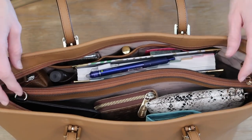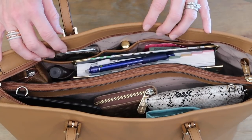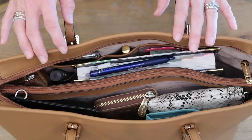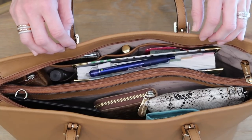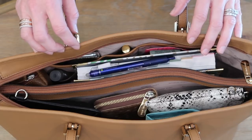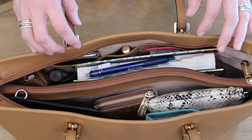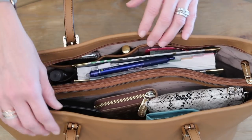Inside my bag, this is what you will find. For those of you who are wondering and thinking back, this bag does not have the purse organizer that my previous bag had. And it's not because I don't like it. I just chose to purchase a bag that already has a built-in purse organizer.